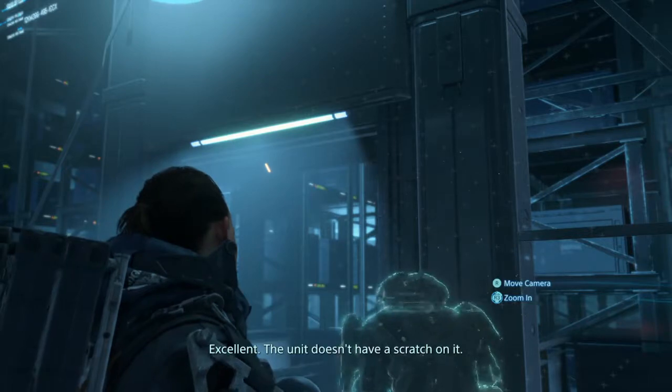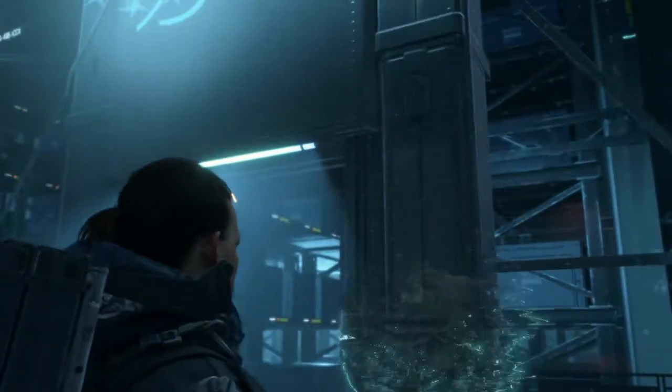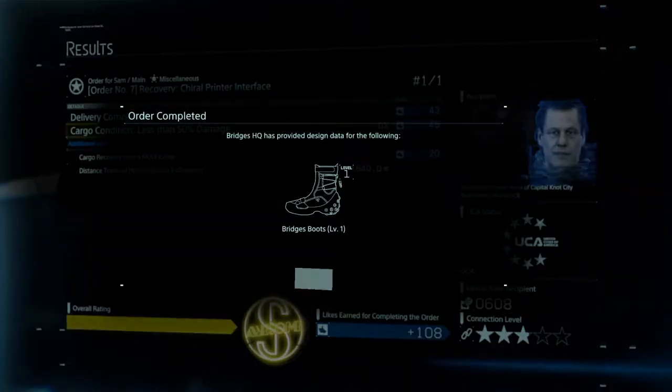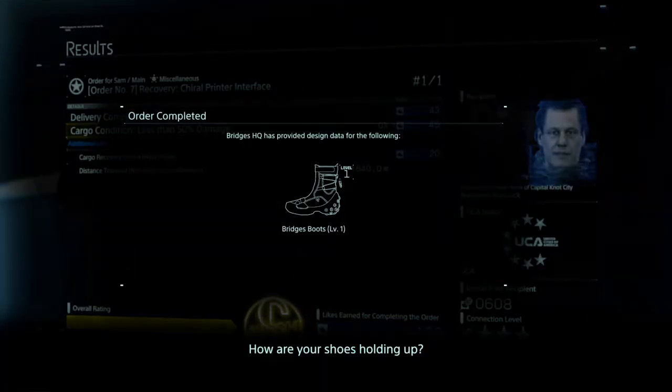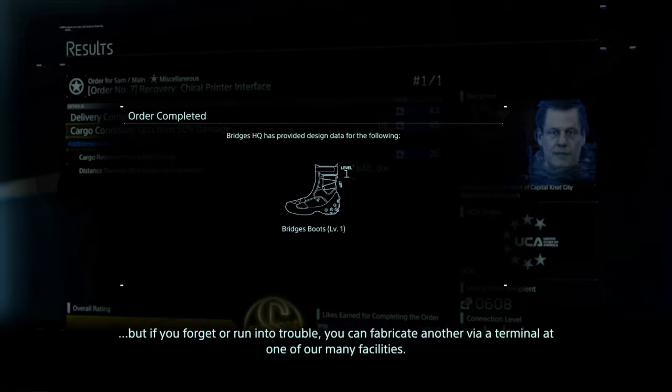Parts. Excellent. The unit doesn't have a scratch on it. Never doubted you'd come through for us. Yep. Whatevs. Ooh, I upgraded my boots. How are your shoes holding up? Not too well, I imagine, conditions being what they are out there. Nothing ruins your day like shoes falling apart while you're on the job. Carry on like that, and it's only a matter of time before you injure yourself. I've arranged for boots to be added to your supplies. Bridges standard issue, so they ought to fit you fine. You should always carry an extra pair. But if you forget or run into trouble, you can fabricate another by a terminal at one of our many facilities. Oh, nice.